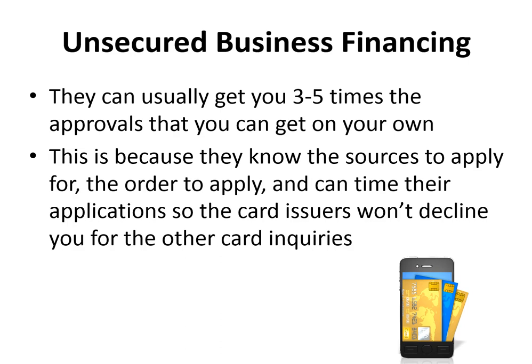You walk into Chase, they decline you because they see Bank of America's inquiry. Well, with unsecured business financing, or UBF, the lender you're dealing with, all they do is get people business credit cards. So they know who to apply to. And it's not Chase. It's the regional office of Chase that will give you the best deal. They know the regional offices of Bank of America, of the big players, but they also know small credit unions and small banks you've never heard of.